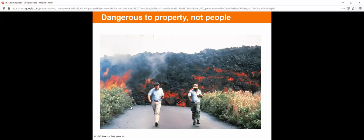This is the kind of lava that people go and visit when they visit Hawaii. This is an aa flow, right? It's not ropey looking. It essentially looks like a big scary brownie coming at you. And these guys are able to just turn around and walk away from it because the pace at which this flow is moving is such that you can outrun it if you want.